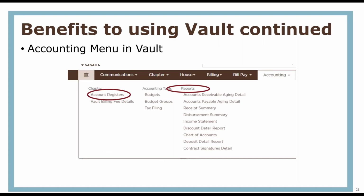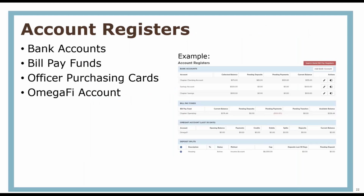Another benefit of using Vault for payment processing is that it feeds directly into the account registers and reports that are found under the accounting menu in Vault. So first, here are the account registers, which can be located under the accounting menu, under the chapter section, and then under account registers. These are running registers where officers can see the activity every day. This happens every business day, so there is complete transparency and it's secure.